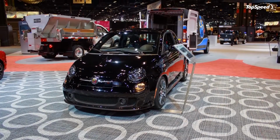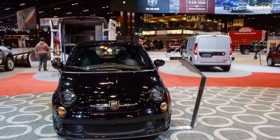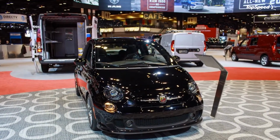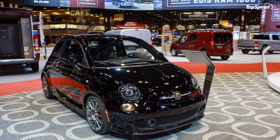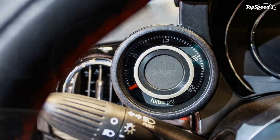Fiat 500 Abarth exterior. The Fiat 500 Abarth remains small, rounded, and bubbly, with a smiling fascia and watch-me-strut kind of attitude. If there were ever an automotive equivalent of an excited little dog, this would be it.